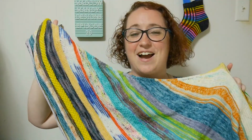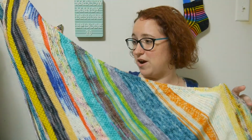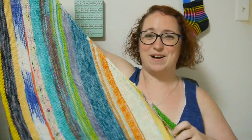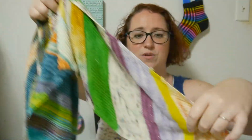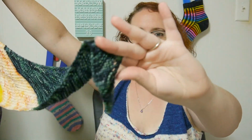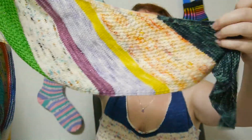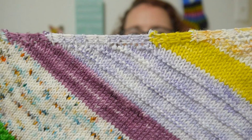But I used all scraps. This is all sock scraps, most of them being Southern Skeins. She probably recognizes a lot of them. So you start on this end. Like any good shawl, you start out with like 4 or 5 stitches, and it just grows and grows. It has a nice little border on it, and every stripe is a different texture.